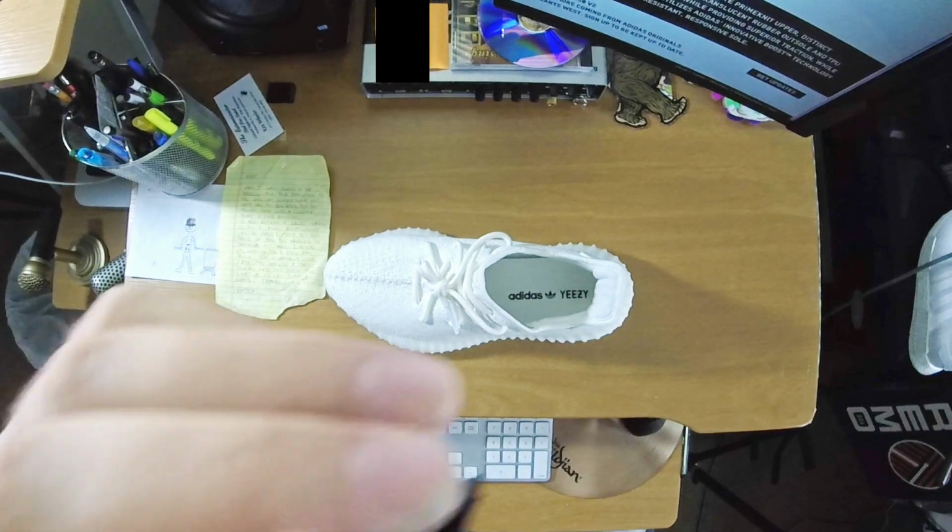And more tape now starting to come off of this. What is going on? Can this just not fall off, please? Like, please? And thank you.